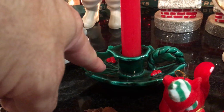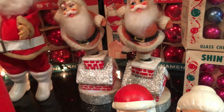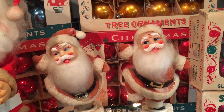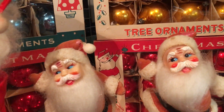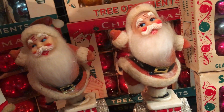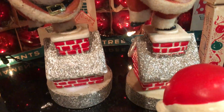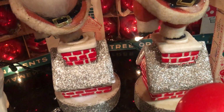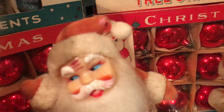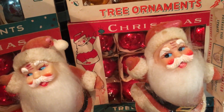You're all familiar with these. I have just that one candle holder. I'll probably sell these as a pair because someone might like them for their mantelpiece. 2 Santas, and they really could use a little bit of cleaning up. Well, there's no actual dirt on them. Maybe I take that back. They've just been around for a while, and you could probably clean them up a little bit.